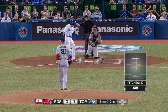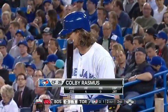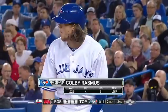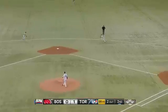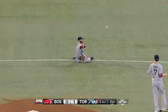Colby Rasmus takes the first pitch strike. Boy, so much is predicated on your ability to command the fastball. Everything is set up by your fastball command and how frequently you can throw it for a strike. Rasmus bounces it up the middle. Pedroia with a terrific catch, but he's not going to have a play. It's a 2-out infield hit for Colby Rasmus.